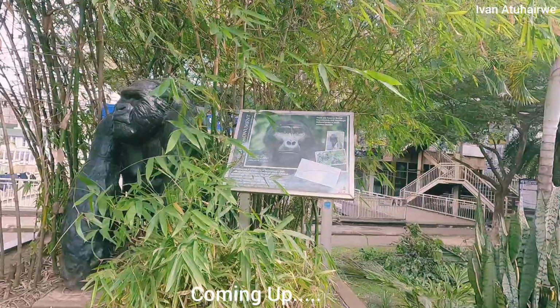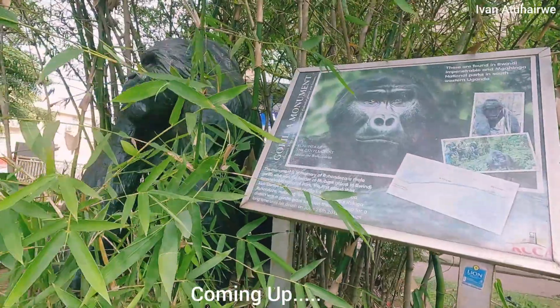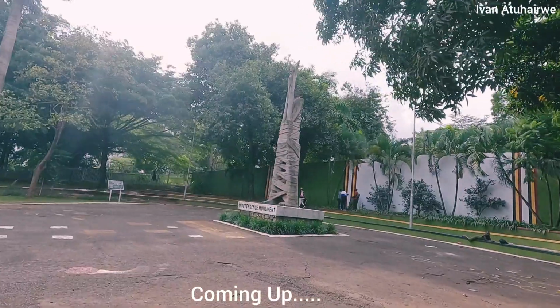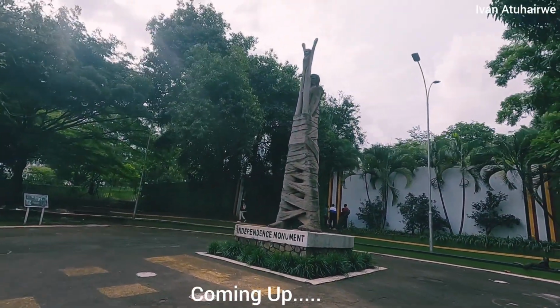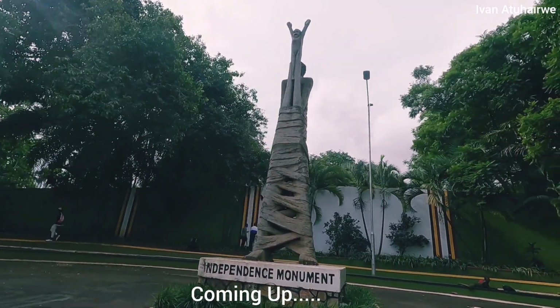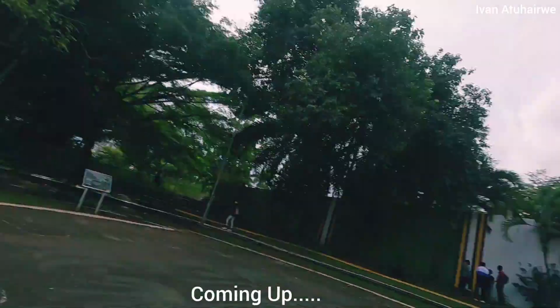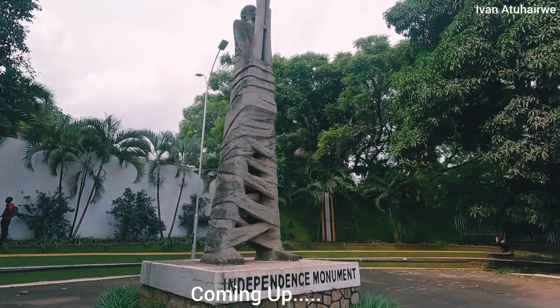That is it. So this is where we have the Golira monument. I've talked about this monument several times. Happening to be the 3rd monument in this video. This is the Independence Monument. Apparently it was built or designed by a Kenyan student at Makerere. Of course, he was an old man, but doing architecture.